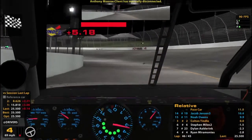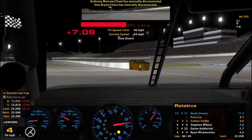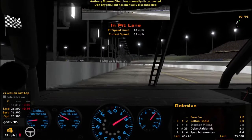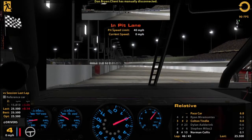That's kind of what you're supposed to do. All right. He wasn't too mad. I didn't think he'd actually be mad, but I know he's probably thinking, like, man, if I didn't have to deal with him, I might have caught the leader. But, all right, P3, I'm happy with that. I will take it.